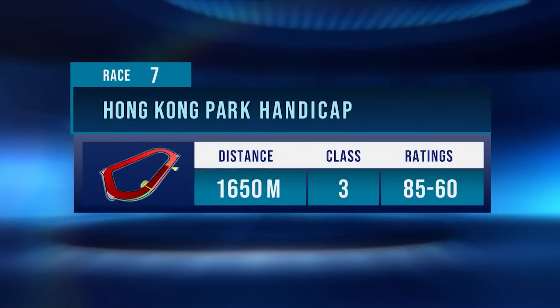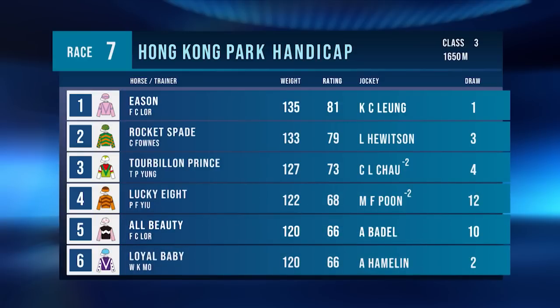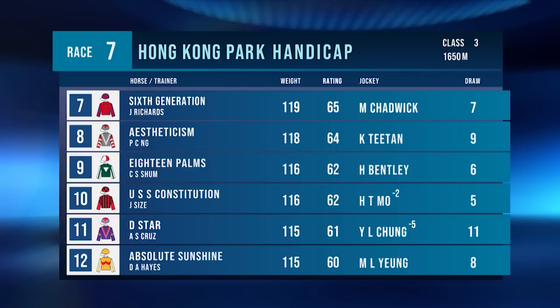Class 3 races all the way home from race number 7. The first of the Class 3s is the 1650 metre version, and Eason is on the class drop, Rocket Spade. He's first up for the season, but has placed 2 from 4 at course and distance. All Beauty hasn't missed the top 4 in 5 starts all season. Loyal Baby has the hood coming off. Sixth Generation is a 3-time course and distance winner.